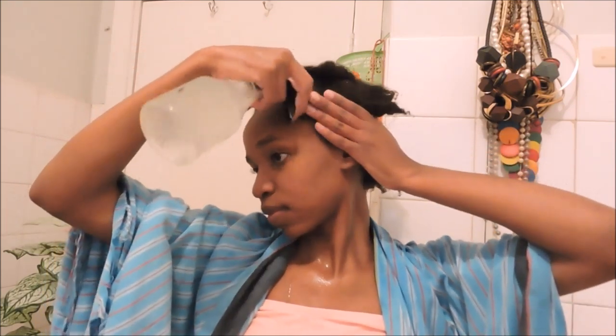I make sure to focus on my problem areas, like my edges, because edges just misbehave most of the time, and they just disappear, they get lost. And I just want to make sure they grow back, because rice water really grows back your hair thicker and longer. This is the biggest secret, guys. And then I just rinse it off after it's been in my hair for like 30 minutes.